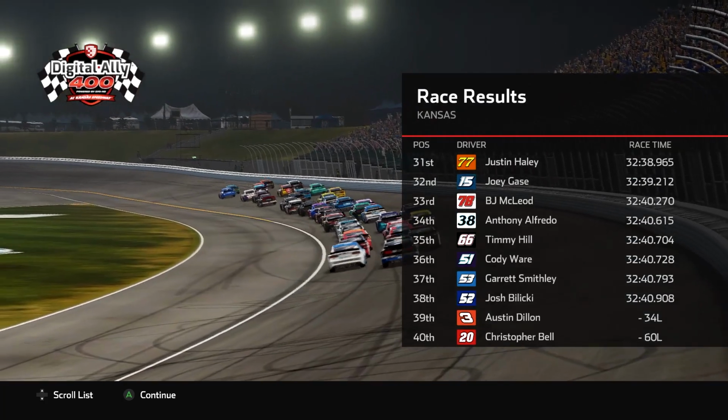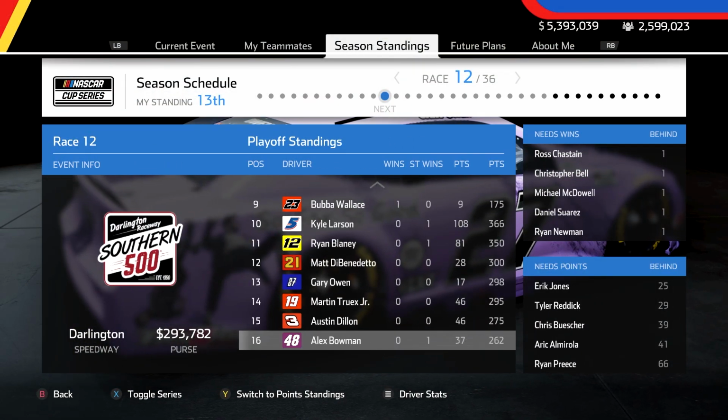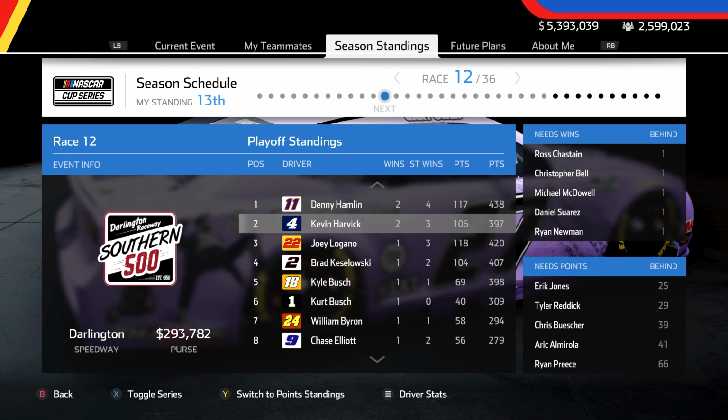As you can see, the rest of the finishing results there with Austin Dillon, Christopher Bell at the very back of the grid with DNS. But you know what? What a rebound there to go from 38th to 10th place right at the line. I mean, so good that we had that extra lap there. And that the 10 and the 41, the two teammates, actually got battling side by side.